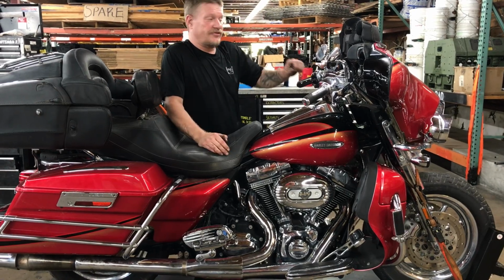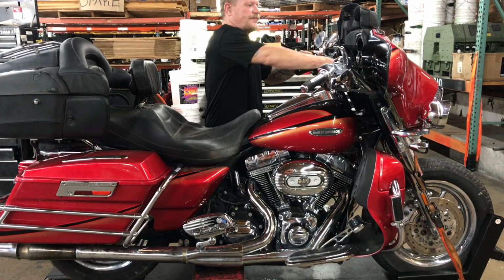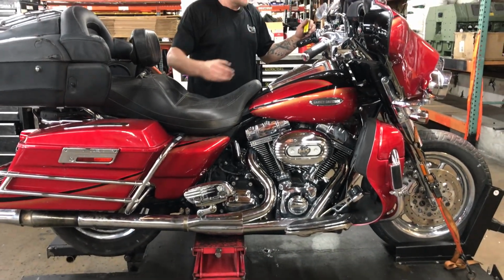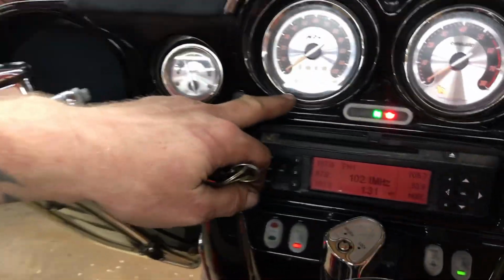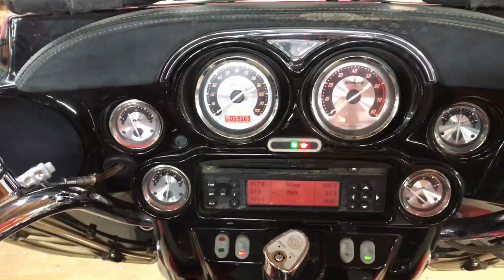This is a 2007 Harley-Davidson Screaming Eagle Ultra Classic. We got 59,569 miles showing on the odometer. We'll address the radio in a minute.